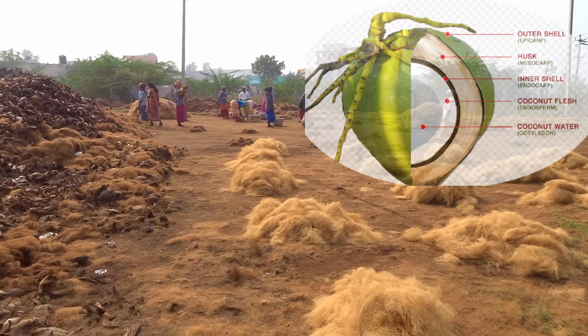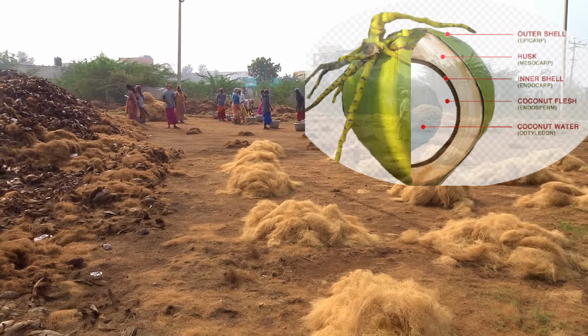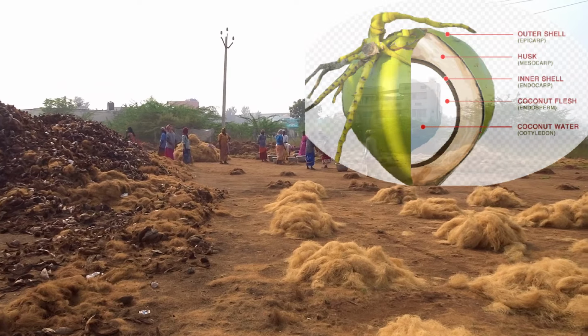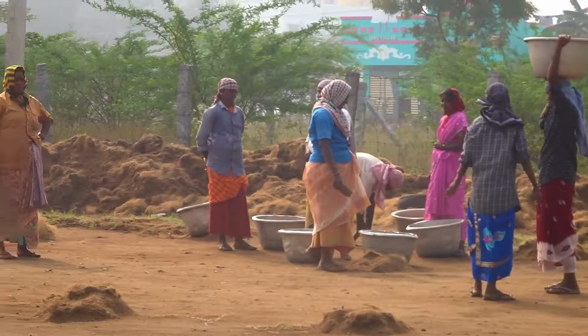The coconut consists of 2 main parts. The fibrous outer layer, also called exoderm, and the coconut shell with the flesh and the water in the center, which is called the endoderm.